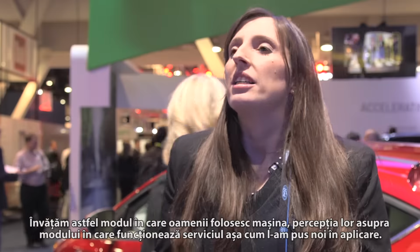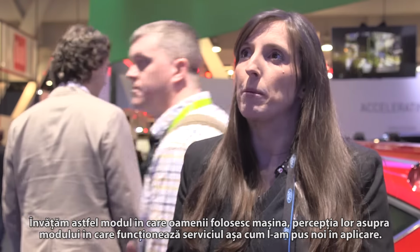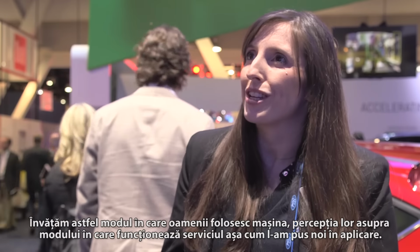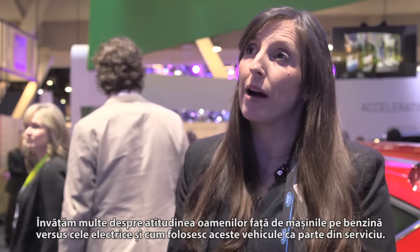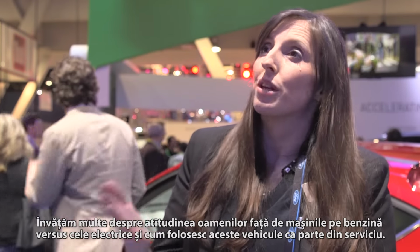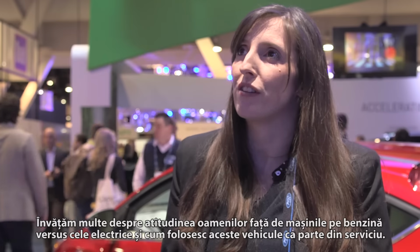Half the fleet, we've got a petrol EcoBoost, and half the fleet are electrics. As well as learning about how people are using the vehicles, people's perceptions of the scheme, the service, and how we've laid it out, we're also learning a lot about people's attitudes towards the petrol versus the electric vehicles, and how they're using those vehicles as part of the service.